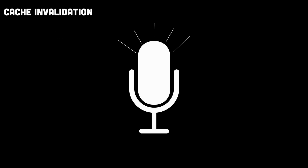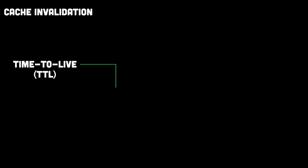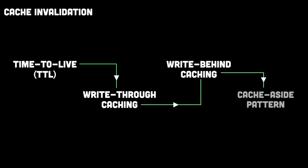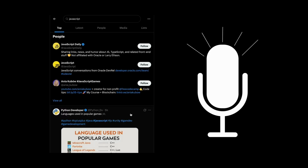Then next, there's something called cache invalidation, which is the hardest problem in caching. So caching isn't a silver bullet. It introduces complexity, and the hardest part is cache invalidation. So what happens when the underlying data changes? If your cache serves stale data, users get incorrect results. But if you're too aggressive in clearing the cache, you lose the performance benefits. This is where strategies like time to live, write through caching, write behind caching, and cache aside pattern come into play.